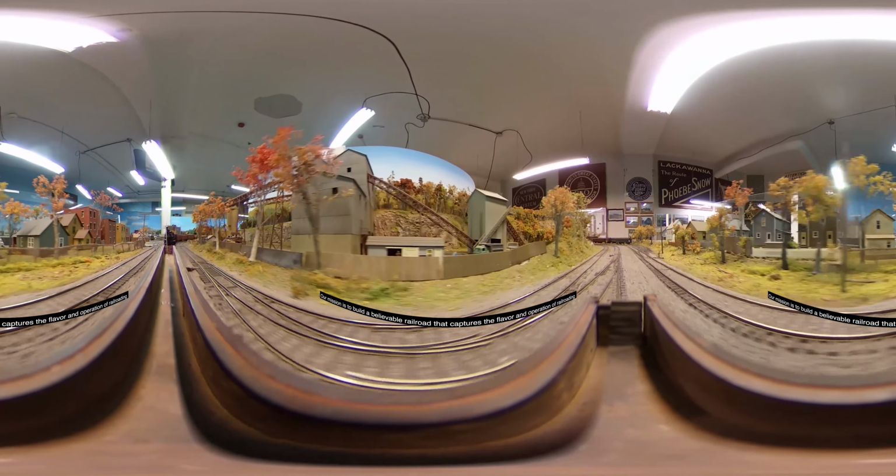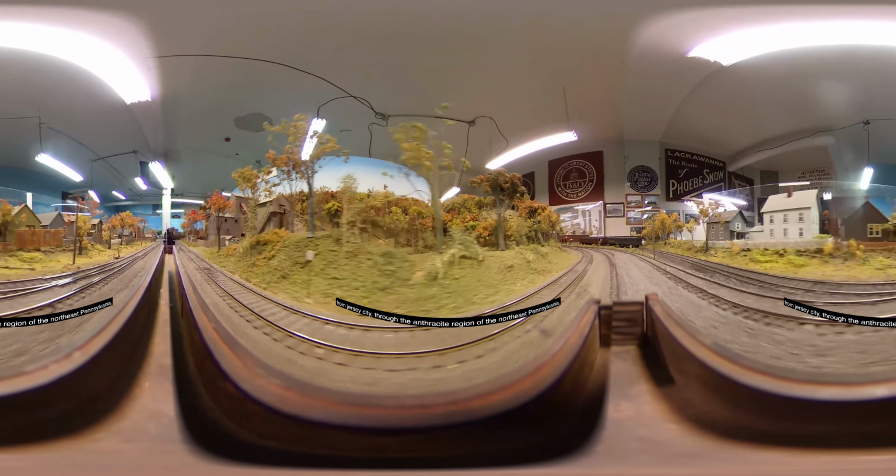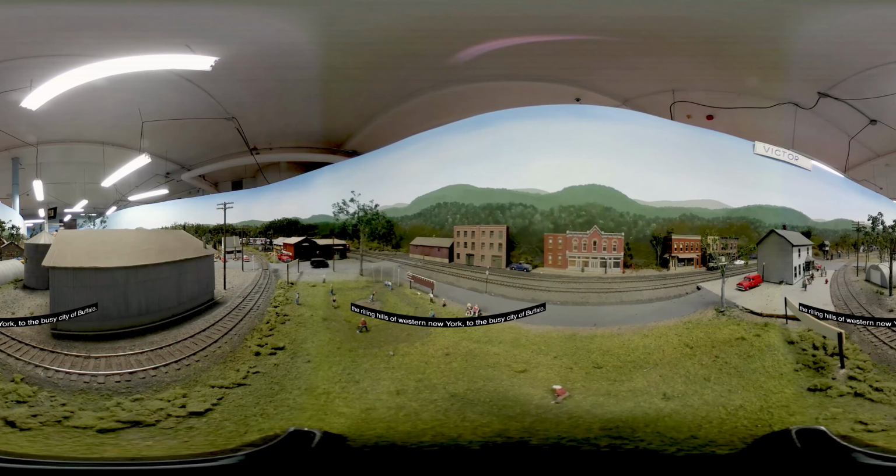Our mission is to build a believable railroad that captures the flavor and operation of railroading from Jersey City through the Anthracite region of Northeast Pennsylvania, the rolling hills of Western New York, to the busy city of Buffalo.